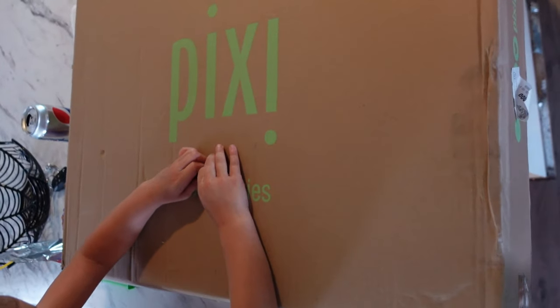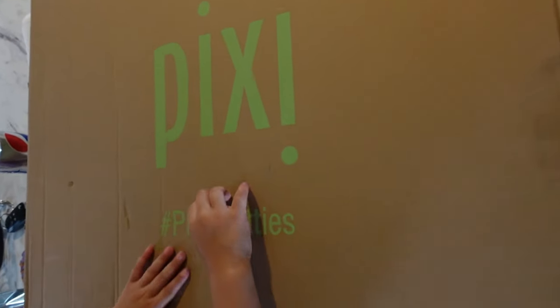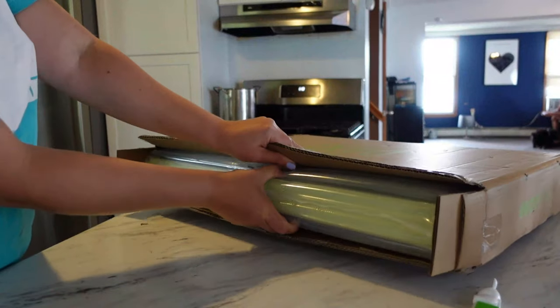But I went to walk outside with Aria to go pick some berries and stuff, and I walked outside and I saw this and I have no freaking idea what it is. Pixie has me on their PR list, which is freaking amazing. Thank you, Pixie. But wait till you see this package, guys. Look at how big this box is, man. So we're gonna open it and see what is inside. I'm opening this one now.